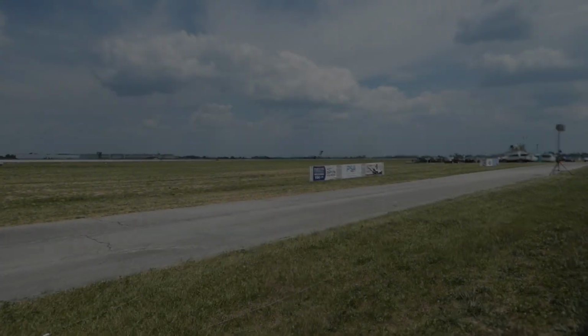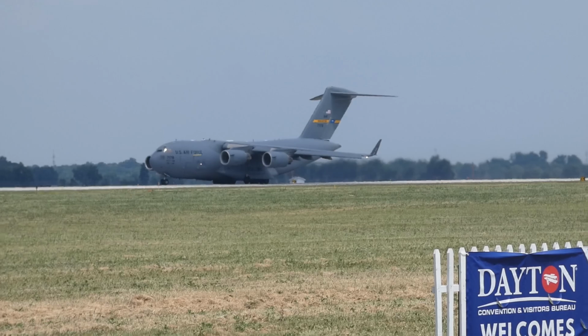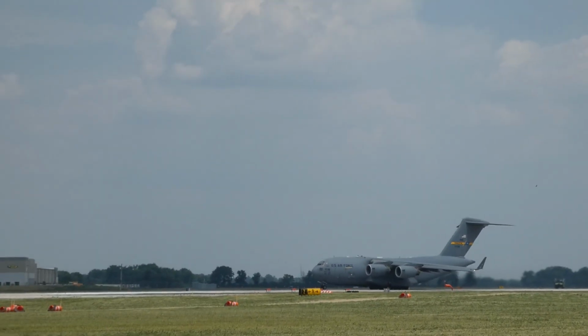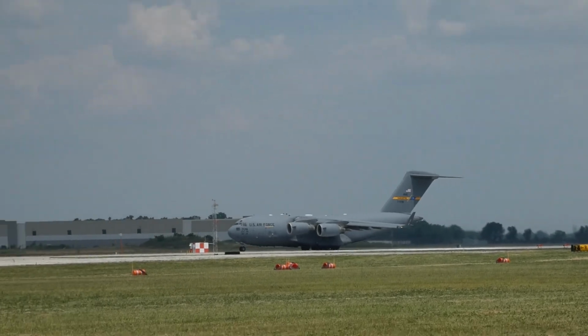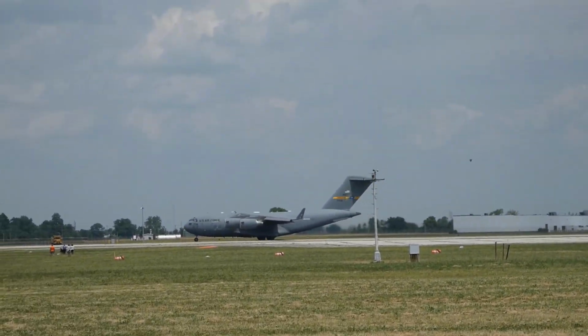The C-5M Super Galaxy, but there were some limitations on that airplane, and as we see this one take off, let's watch this, Danny. Tell them about the takeoff. Now, this will be a tactical takeoff. Simulate that we're surrounded by hostile forces.